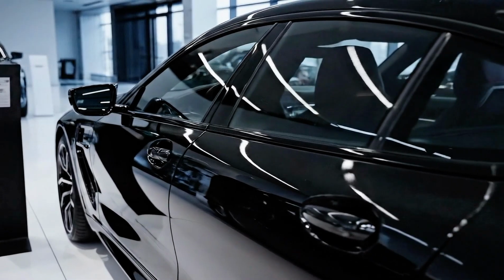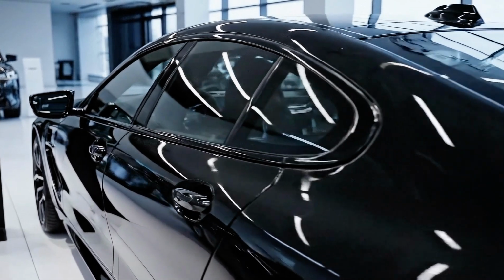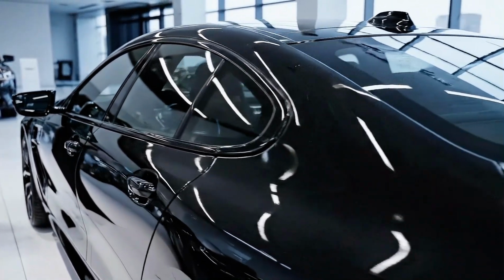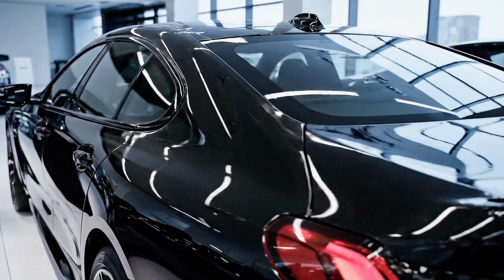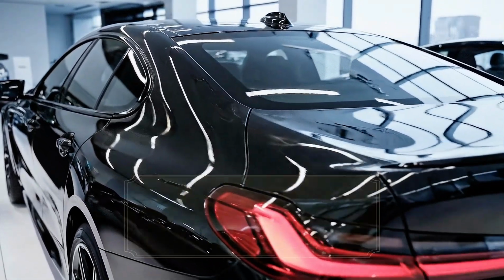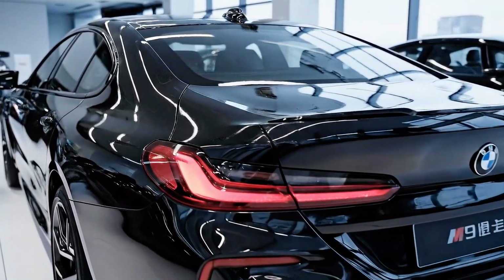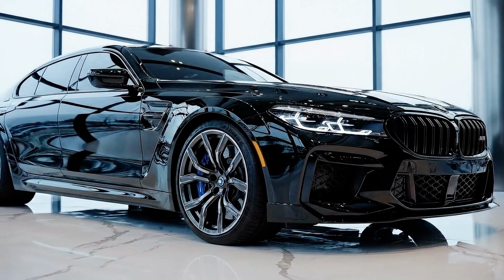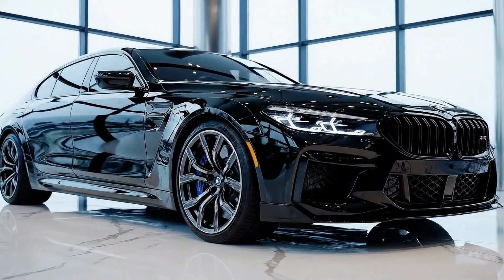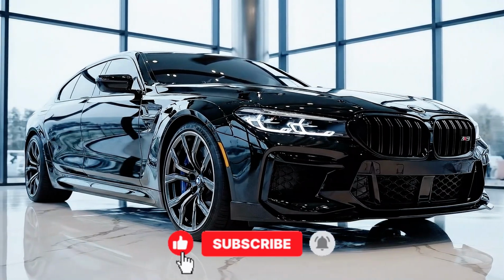Imagine if BMW decided to remove all limits and build the ultimate M car, not just fast, not just luxurious, but absolutely extreme. That's exactly the feeling you get when you look at the 2026 BMW M9 from the very first glance. This car feels like a statement, a flagship that sits above everything else in the M lineup. It's designed to shock, impress, and dominate.